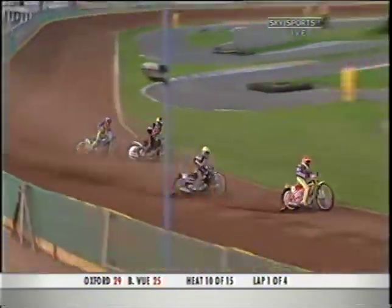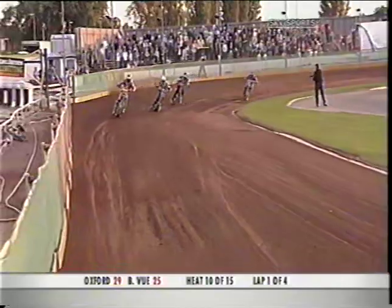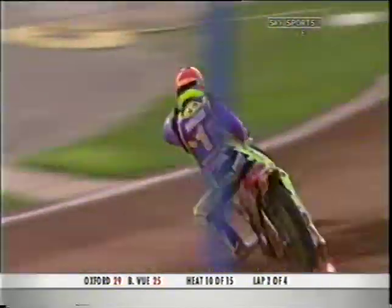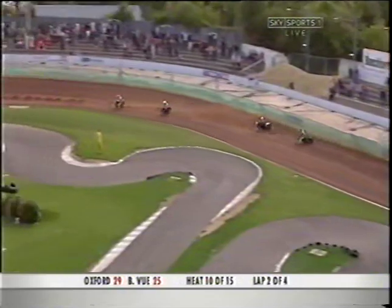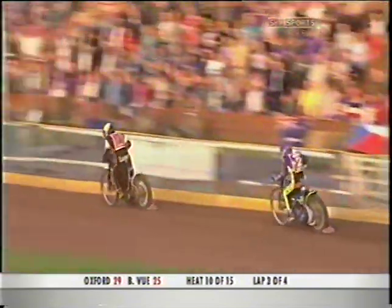A tremendous ride by Lee Adams, who didn't make the tapes, but came all the way through there, and now is going wide where there is some grip. And Lee Adams will extend his lead in front of Jason Lance in second place. It could be a 3-all, because third is Brian Karger, right at the back, Lucas Strimmel. Yeah, Lee Adams out in front, certainly using that dirt line, but we've got Jason Lance just taking a look up the inside.